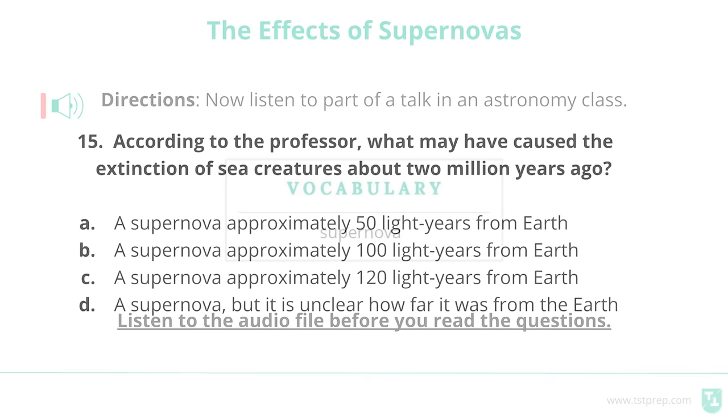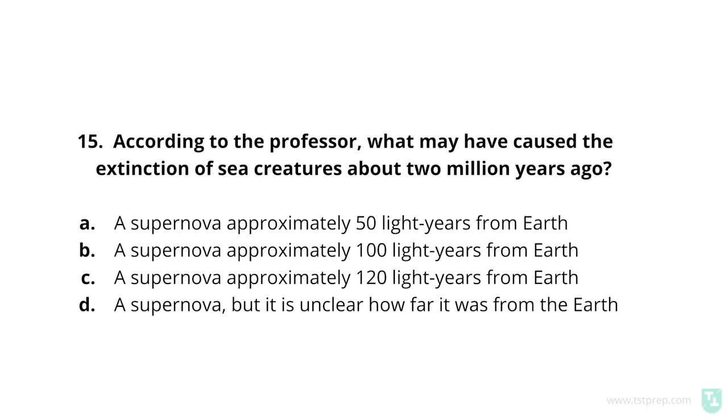Question: According to the professor, what may have caused the extinction of sea creatures about 2 million years ago? Why does the professor say this?